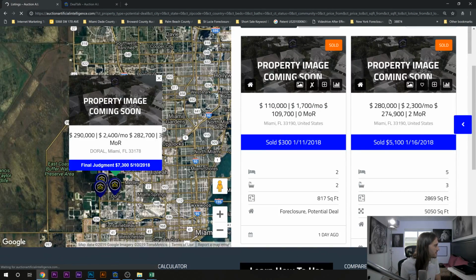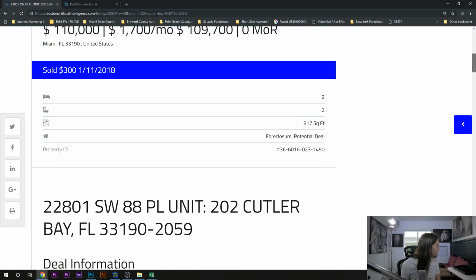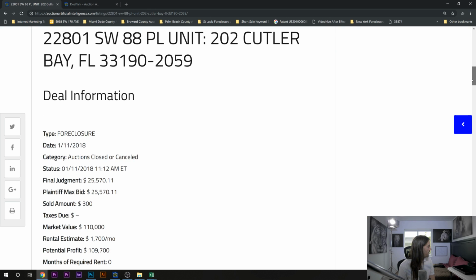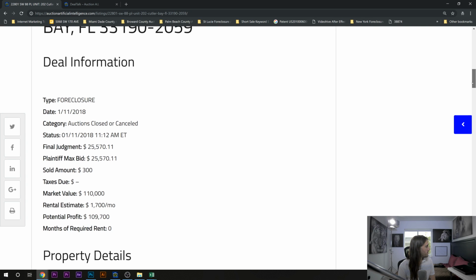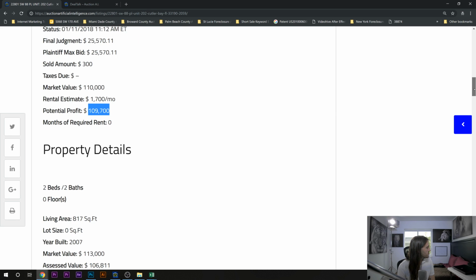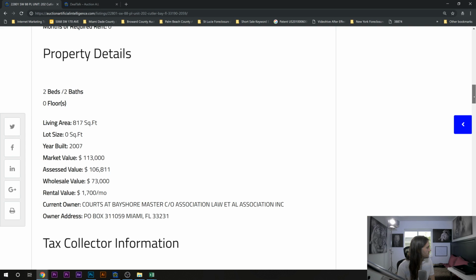It was sold for $300, and when it's sold for that amount, it was likely sold to the plaintiff. This is 22801 Southwest 88 Plaza, Unit 202, Cutler Bay. I lived down in Cutler Bay for a little while. The sale was January 11th, 2018, 11:42 a.m. There was a final judgment of $25,000 and a plaintiff max bid of $25,000. There's a potential profit of $109,000, and it looks like no one bid on this property. It's a 2-2, 800 square feet, built in 2007, with a $113,000 market value.